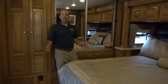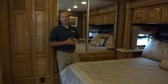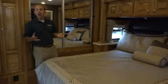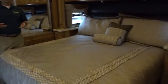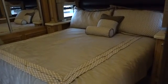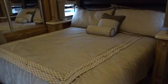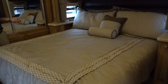We're back in the master bedroom on the 40BX, and one thing I want to point out is a king bed, because that's very important. A lot of the bunkhouse model motorhomes don't offer the king bed. Some of them will offer a queen bed, and a king bed is something that's very important to a lot of our customers, so I wanted to make sure I pointed that out.